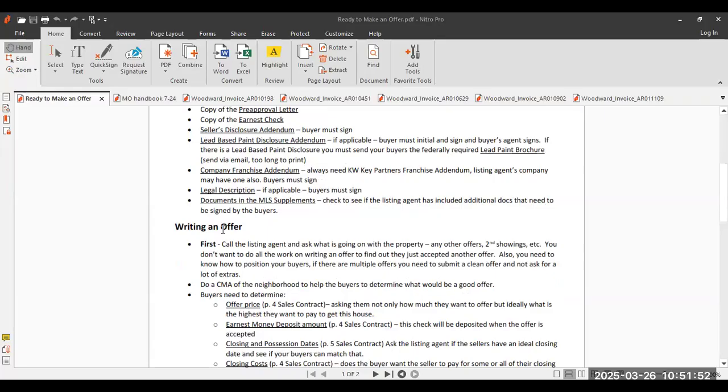As you're leaving the property, and you're telling the buyer, think about what you want to offer and the terms, tell them what terms that they're going to need to be thinking about, which again, I think this whole form is a little bit out of order. So when I update it, I'm going to put things in a little bit different order here. But that's when you're calling the listing agent in your car.